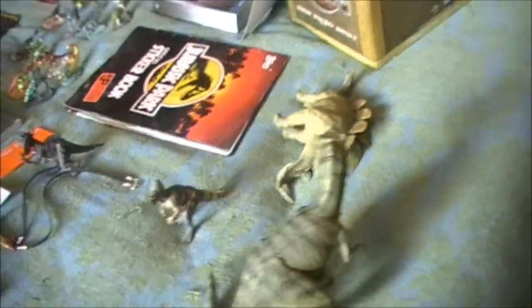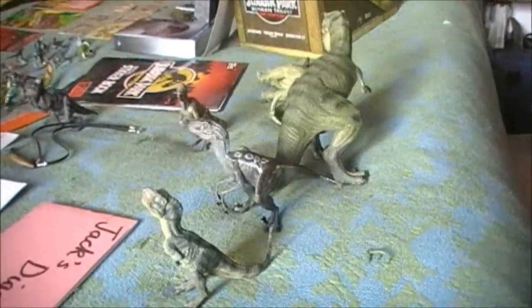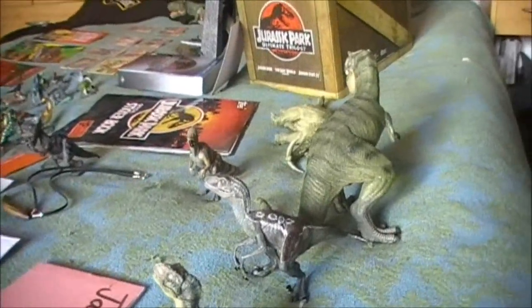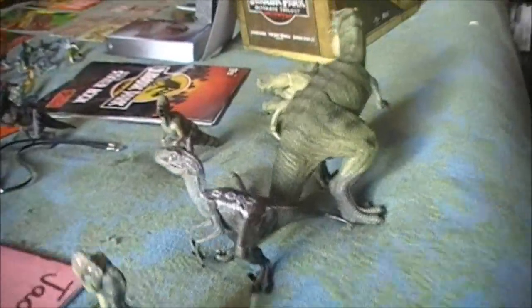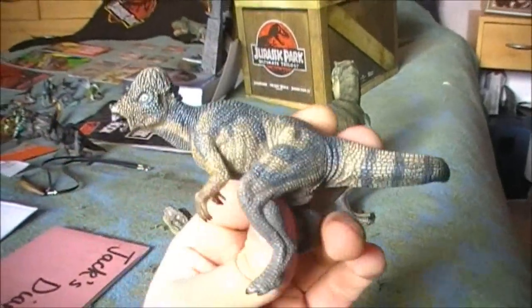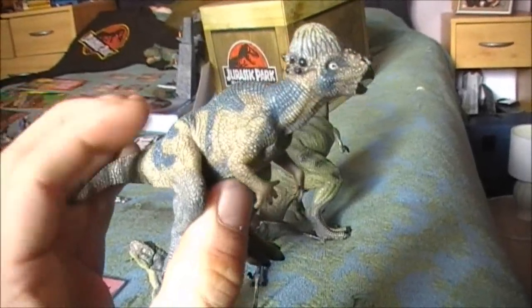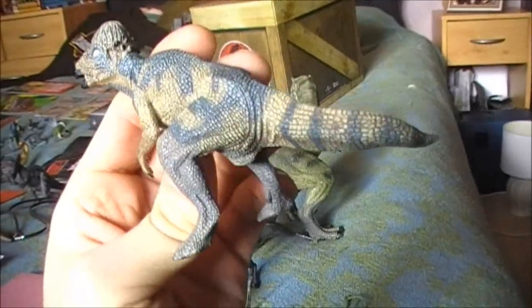So over here you've got the Jurassic Park Paypo, I think I'm pronouncing that right, toys. Now, because I work at Hamleys, they started selling these and I went, oh my god, I've got to get these, so I got staff discount as well. Here we have the Pachycephalosaurus, which, I mean, they're not licensed by Jurassic Park, they just use the designs. And so I've gone, yeah, they're for Jurassic Park. I mean, they're beautiful, beautiful toys.